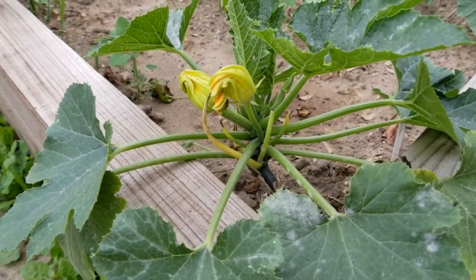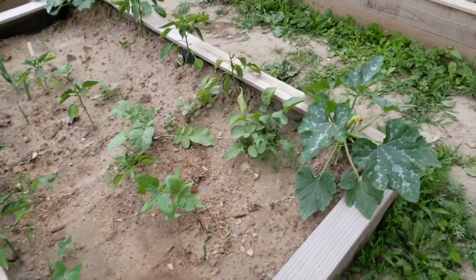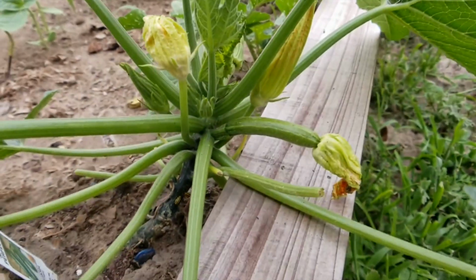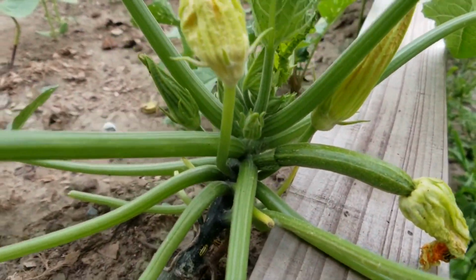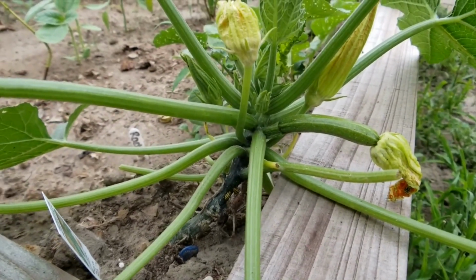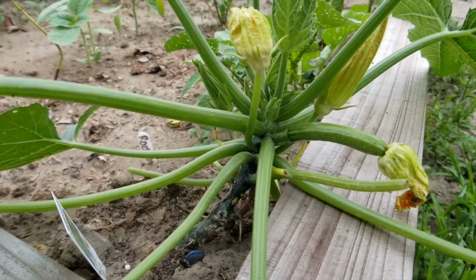These zucchini plants are also doing pretty well. A lot of flowers. Haven't harvested any fruit yet, but look at how big this guy is. Oh my goodness, that grew overnight. That's really exciting. That means that we will be getting a zucchini pretty soon.